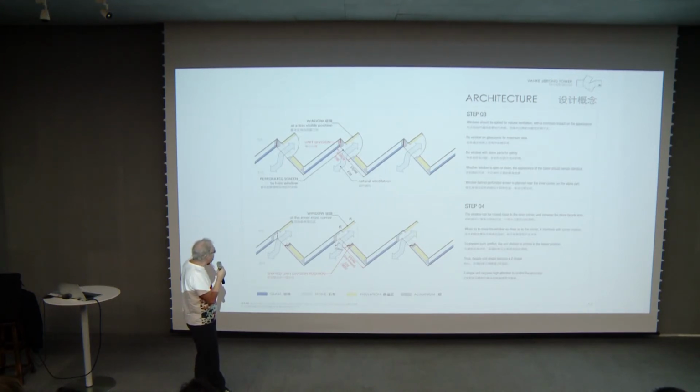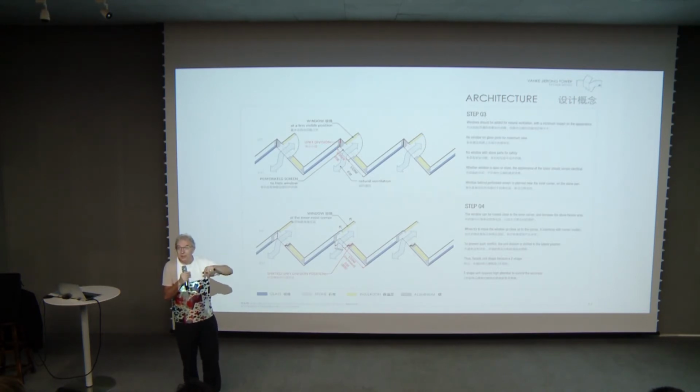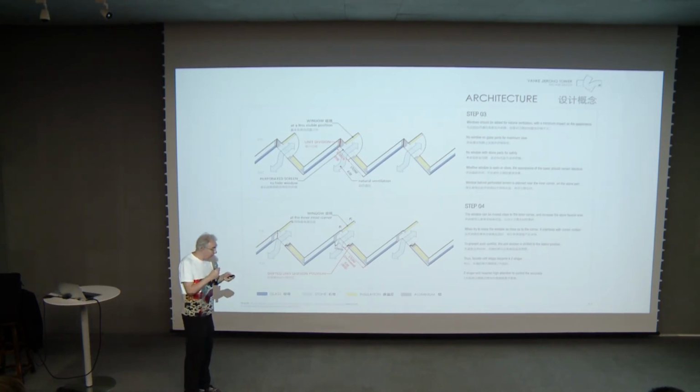So when we had to do that, to not make it too visible, we decided to not put it on the glass area, because when you have a window in a curtain wall with glass, you have the frame, you have the handle, you have all those things. You are losing transparency. So we said we will put the window in the opaque part.